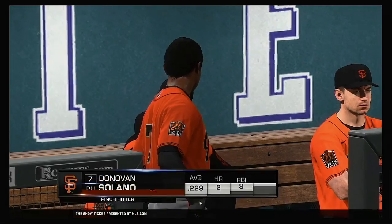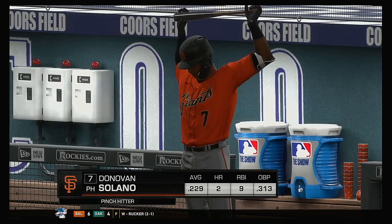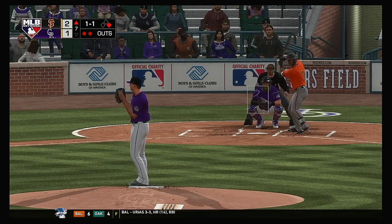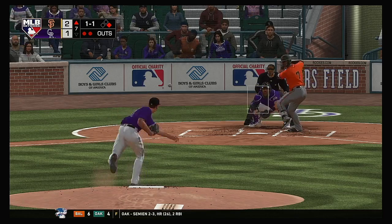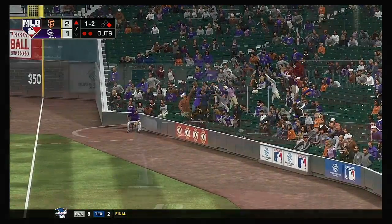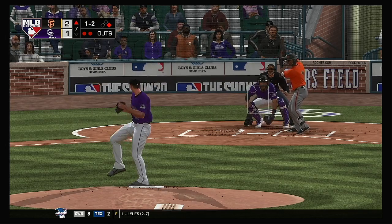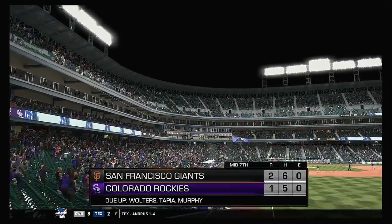Donovan Solano will look for some two-out magic here as he'll pinch hit with two gone and a runner at first. Donovan Solano. Hit in the air down the right field line. And foul. Solano, the former Yankee, he was signed as a free agent in the middle of last season. Yeah, I know he expected to get a longer term deal, but these are the facts. A swing and a miss. That retires the side, and that will do it.